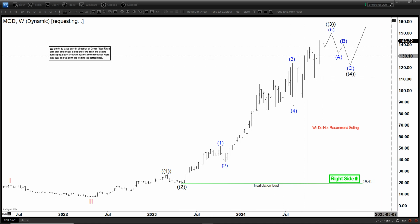So today's date is November the 25th, and today's instrument for the month is going to be MOD, Modine Manufacturing Company. Now, a little bit about the company. It's pretty much a leader in thermal management solutions. They've been around for over a century, and they are in heating and cooling. They improve air quality across commercial, industrial, and vehicular markets.